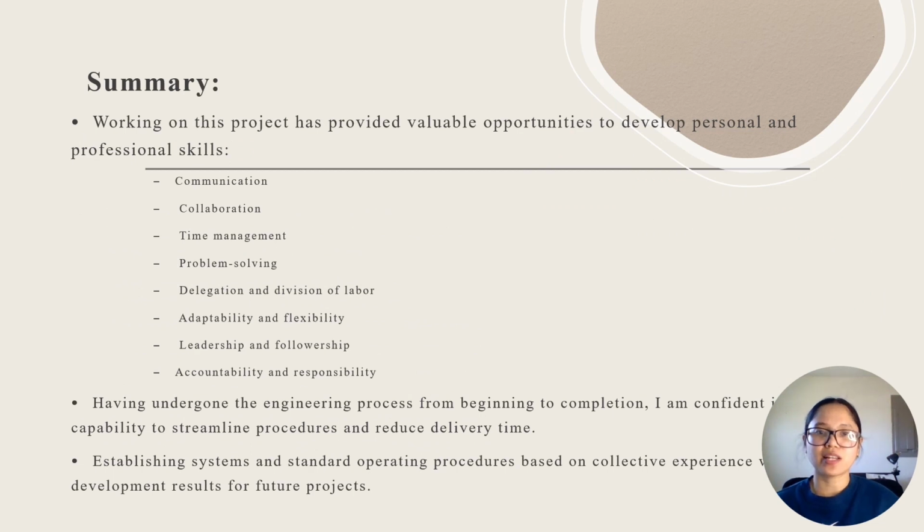Working on this project has allowed us to develop essential skills like communication, collaboration, time management, problem solving, adaptability, leadership, and accountability. Having guided the engineering process from start to finish, I believe our team can streamline procedures and shorten delivery times. Establishing systems based on our collective experience will improve future project outcomes.